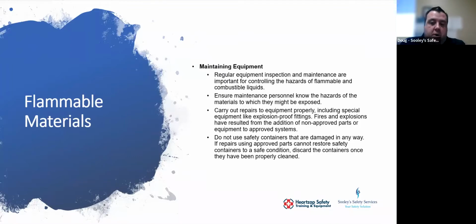Make sure you inspect your equipment regularly and maintain it because it is important for controlling hazards. Ensure your maintenance personnel know the hazards of the materials that they might be exposed to. Carry out repairs to equipment properly, including special equipment like explosion-proof fittings. Fires and explosions have resulted from the addition of non-approved parts or equipment to approved systems.